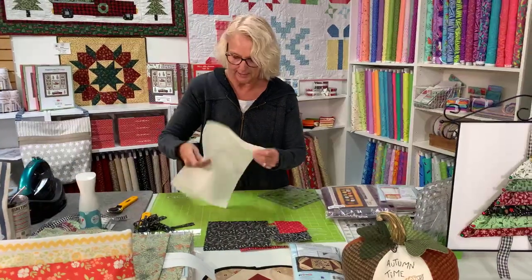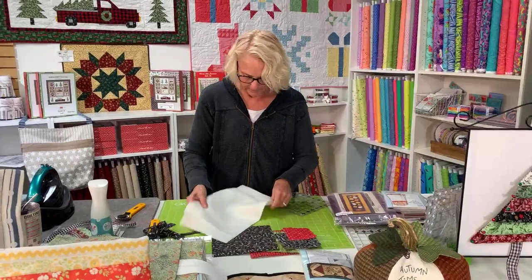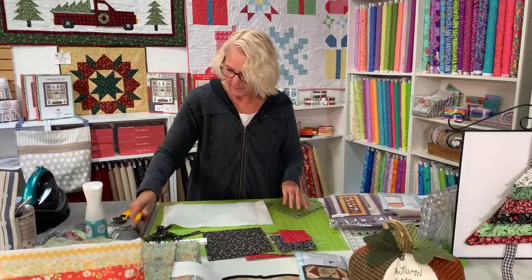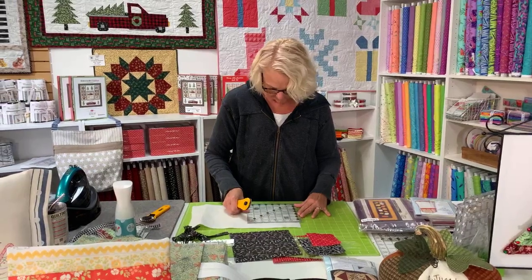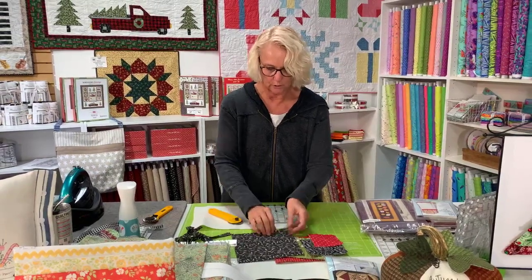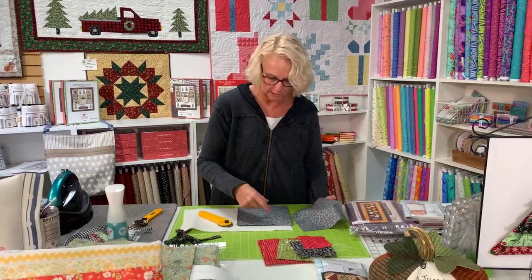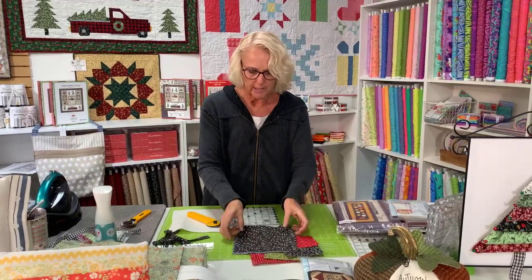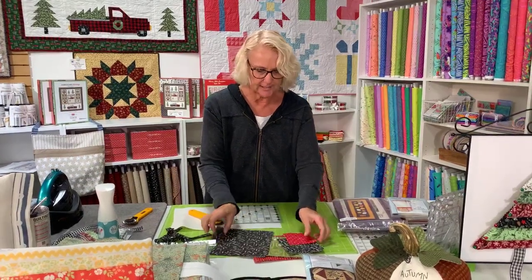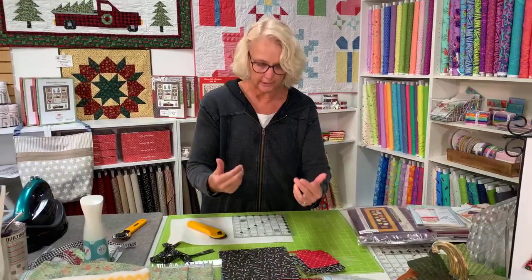Now, instead of cutting my batting 7.5, I'm going to cut my batting 7 inches. And that's another reason why I like this method as opposed to sandwiching all of these right sides together, stitching around and turning it, because you end up with a thick seam going around your little squares. This way you have a nice flat seam and it folds nicer and lays nicer.